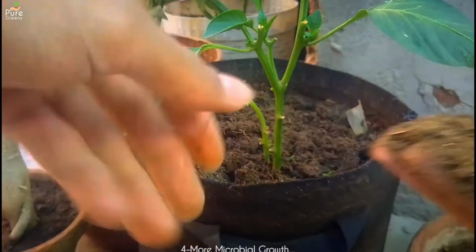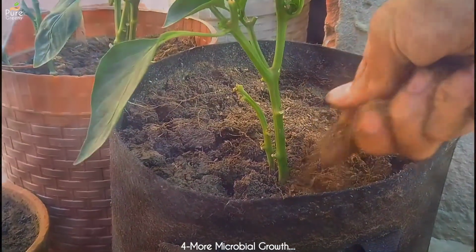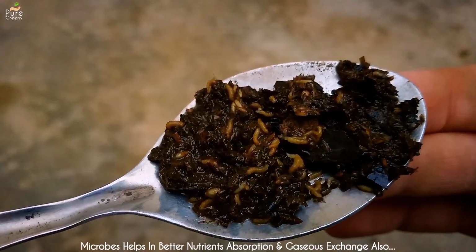Regular use of cow dung compost in our soil mixes promotes the growth of useful microbes. These insects and bacteria help the plant to grow, and cow dung-rich soil is the perfect medium for their growth.